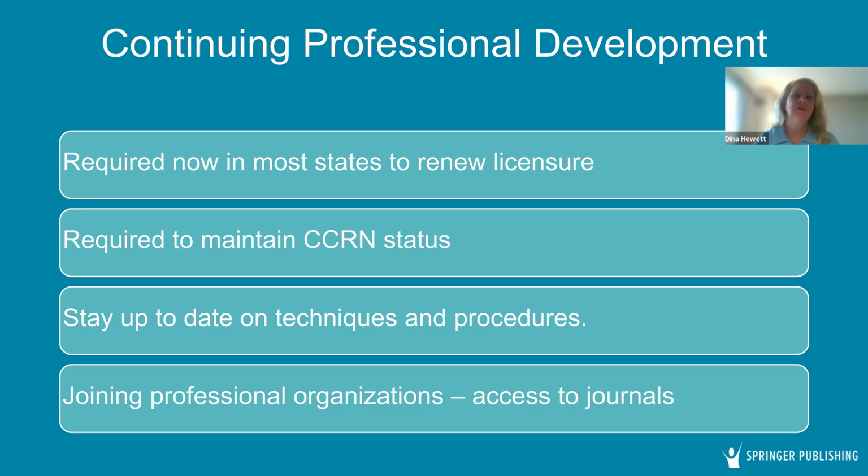And then continuing professional development. Again, in many states, it is now required to renew your licensure. So you have to have a certain number of continuing or professional development, continuing education hours. You also have to have that to maintain your CCRN status. And like I said, I took that exam one time. Then you have to renew it every couple of years.